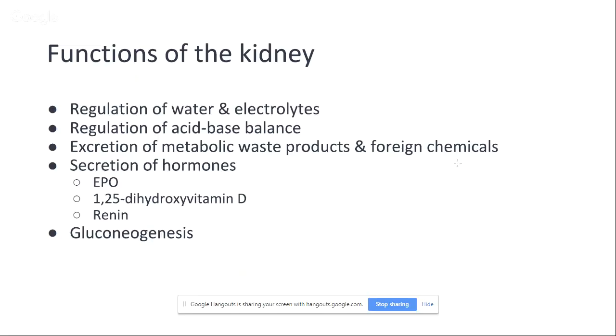Well, I think we'll talk about that later. And it also does gluconeogenesis. I think the lecturer said to us last year that the kidney does more than the liver, but I don't know how accurate she was.